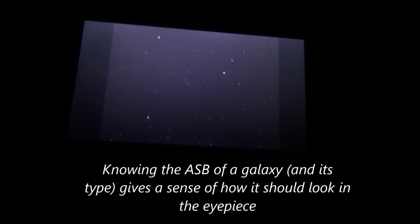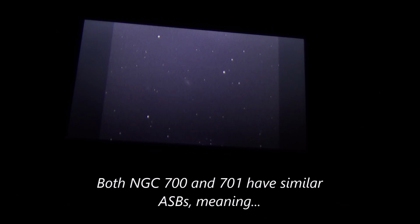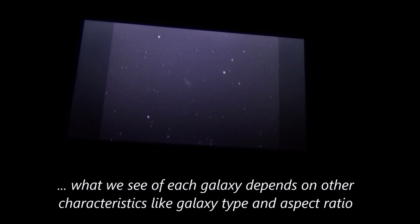Oh, this could be a special galaxy. NGC 701, galaxy in Cetus, magnitude 12.2. Obliquely presented 2.6 by 1.4 arc-minute spiral with a bar, 81 million light-years distance. We're at minus 10 degrees. And that is a very nice look, with hints of texture.